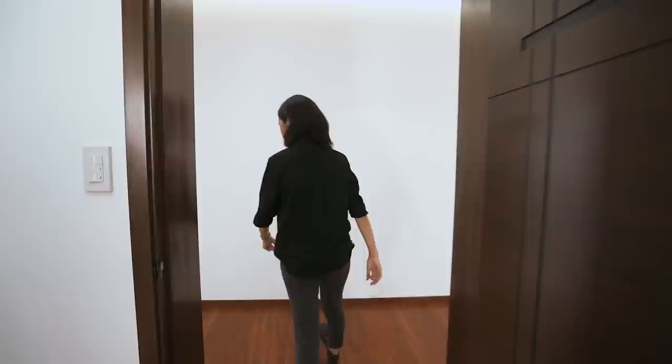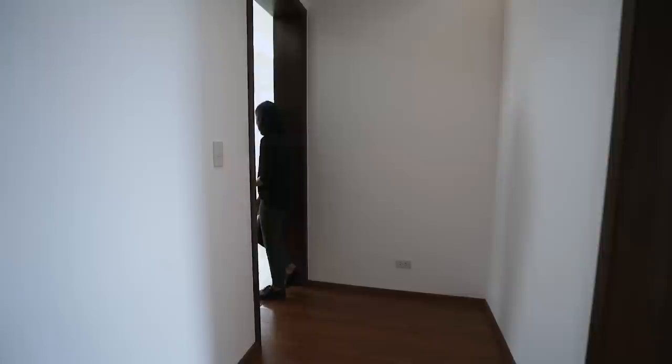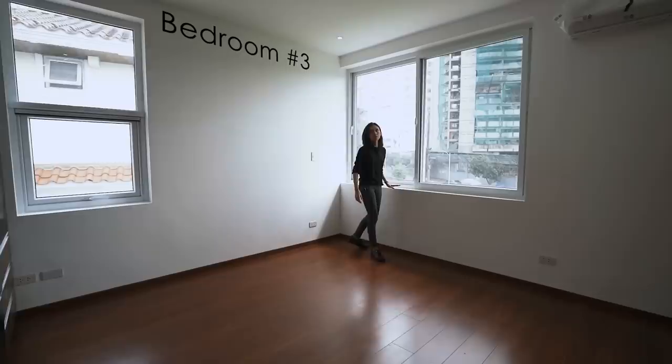Please excuse the squeaky floors. The soles of my shoes are rubber and it looks like the floor was freshly cleaned, so it squeaks a little bit. And then here in the corner, we have bedroom number three. Wow, this is a really big window. I like this one. But yeah, again, same space. You've got your wardrobe and then your ensuite toilet and bath.